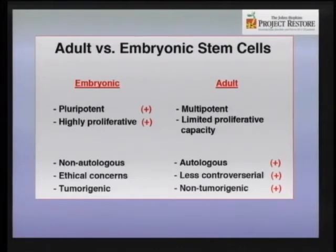I won't get into what the clinical trial was going to look like, but it is now on hold. The FDA has held it up and said, ain't going to happen. And the reason it's not going to happen is because of this issue, the tumorigenesis. The FDA wanted more assurances from the company that these cells won't form tumors.